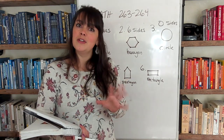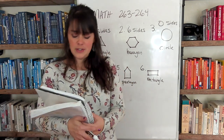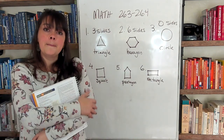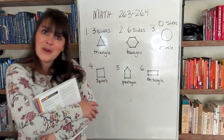On the back, you'll have a little opportunity to review your multiplication. It's good to keep your multiplication brain strong. I think you're going to enjoy this introduction to geometry. We get to do that for the next several days, and I look forward to seeing your work on this.